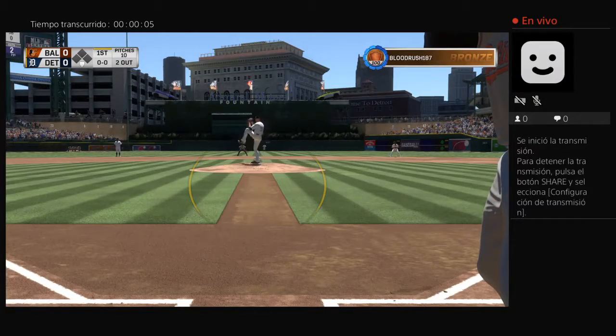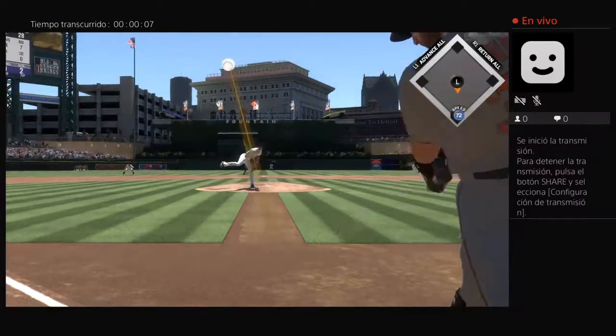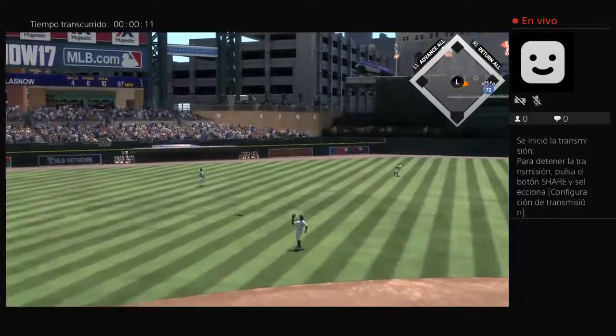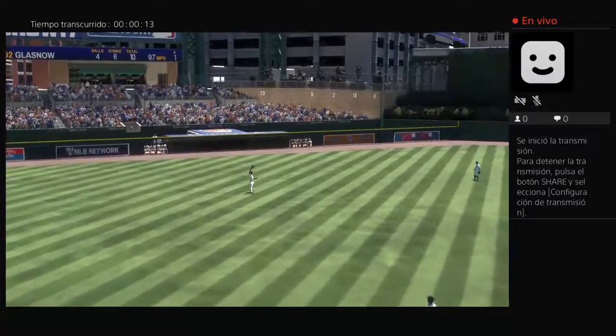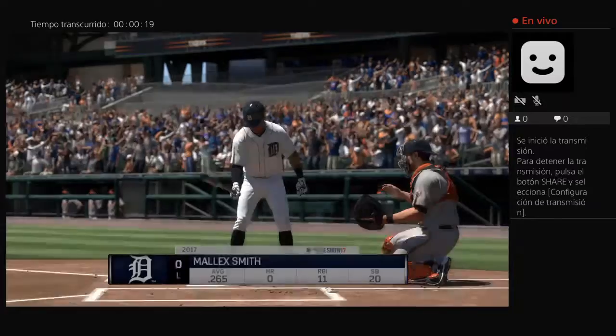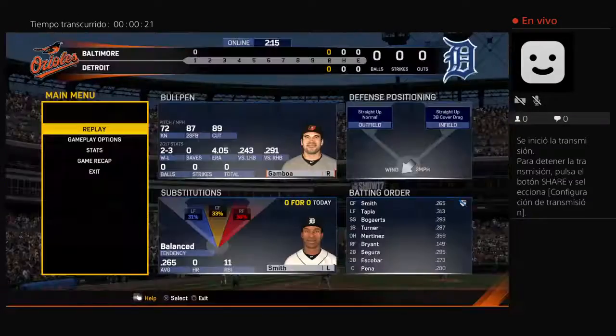Third. First pitch coming. Here it is. Hit in the air out toward left. Waiting on it is Tapia. And that ends the inning. Malik Smith the next to hit.